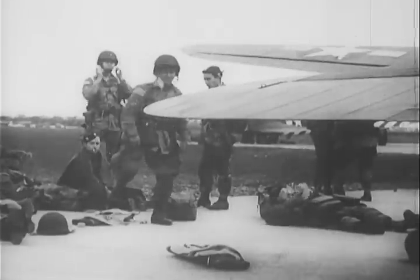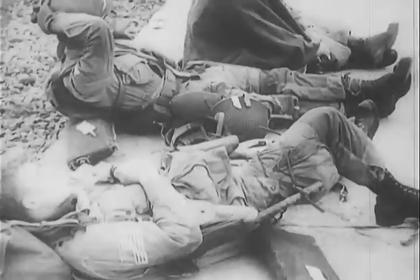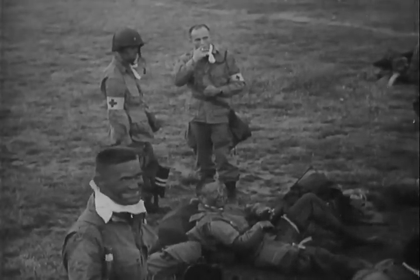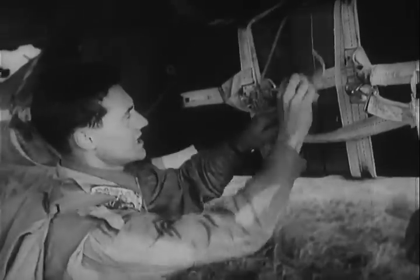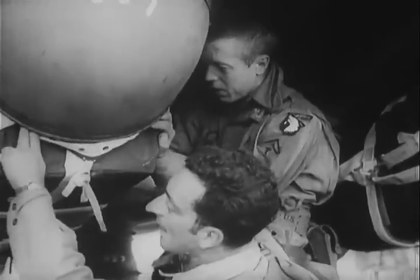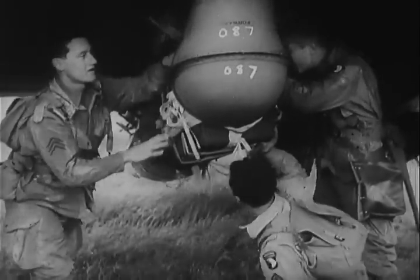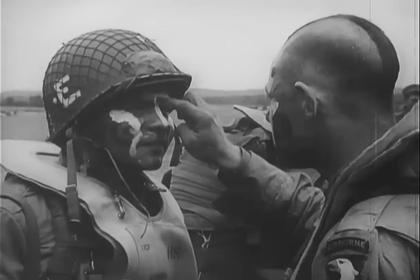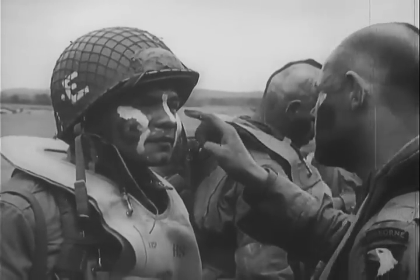Each pilot has been furnished a list of his passengers. Parapacks are checked. This outfit has enough of Pash blood in its collective veins to justify their haircut.